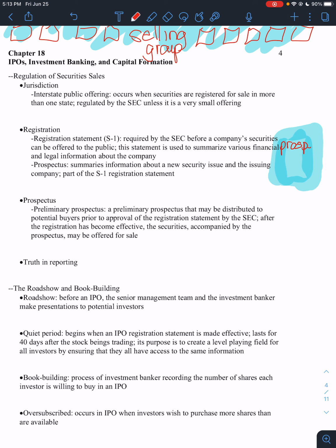This is also sometimes called a red herring prospectus. The reason it's called a red herring prospectus is that on the front of it, the first page you're going to see as the investor is a legal disclaimer saying that this is preliminary, right? That this is not the official prospectus yet, that it's still being approved by the SEC. Now, typically all the information in the preliminary prospectus and in the actual legit one is the same, except for the final selling price, the final determined price that they're going to sell the shares for.